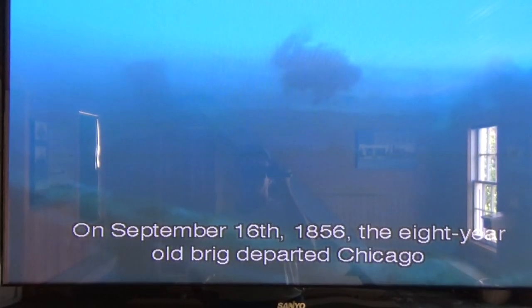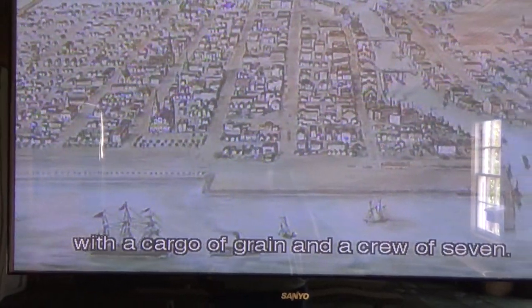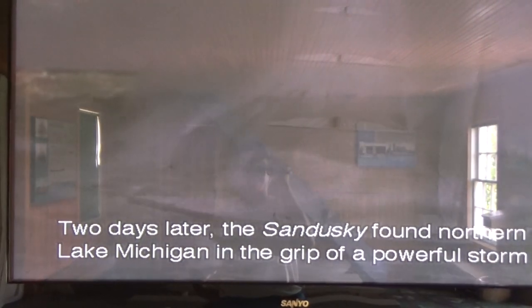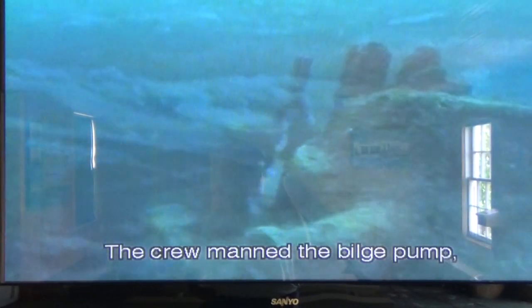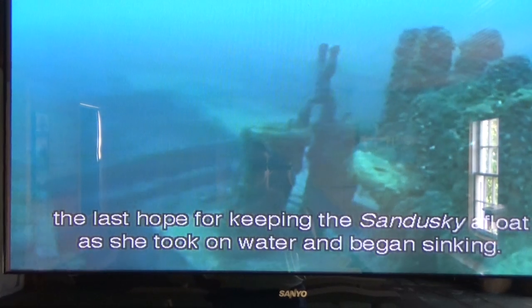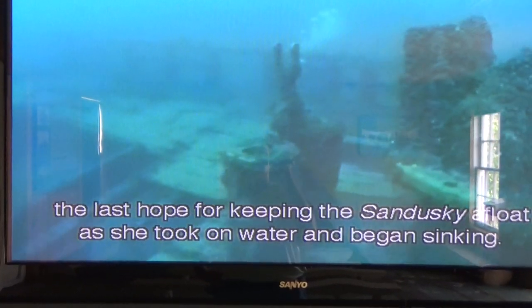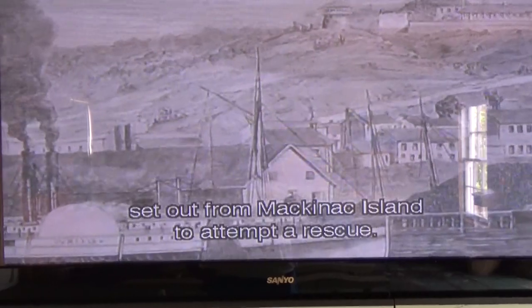On September 16, 1856, the 8-year-old brig departed Chicago with a cargo of grain and a crew of 7. 2 days later, the Sandusky found northern Lake Michigan in the grip of a powerful storm and was thrown out of control in heavy winds. The crew manned the bilge pump, the last hope for keeping the Sandusky afloat as she took on water and began sinking. Alerted to her plight, the side-wheeler Queen City set out from Mackinac Island to attempt a rescue.